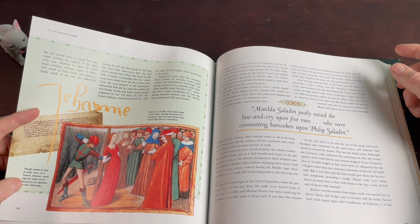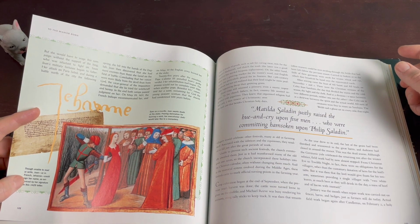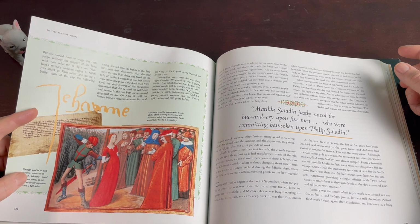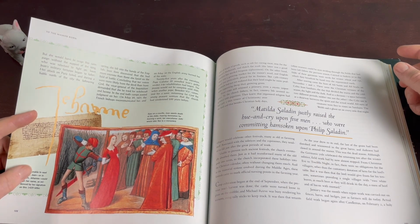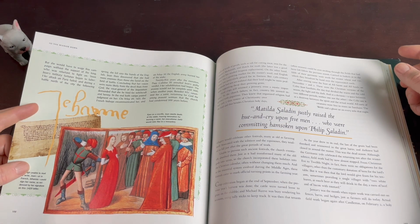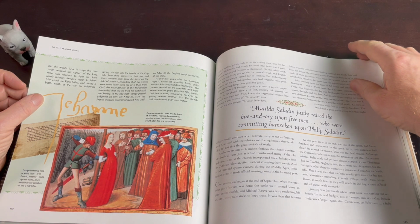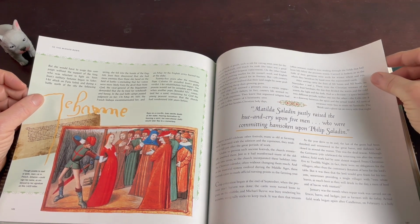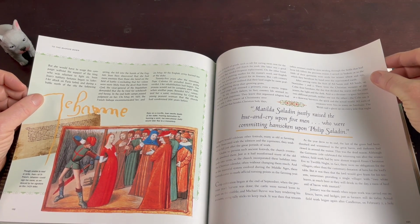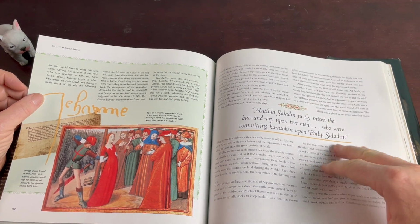This caption says, though unable to read or write, Joan, or in French, Jeanne, could sign her name as evidenced by her signature on this 1429 letter. Eyes on a crucible. Joan awaits death at the stake. Fearing damnation for burning a saint, her executioner would later flee to a monastery.